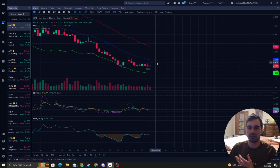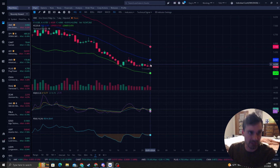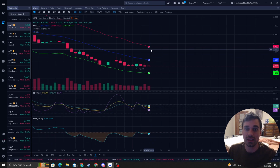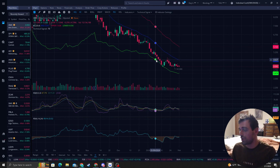It's kind of hard to tell where it's going to go. It could shoot up to the blue band, which is where your potential target is at 4.6, or it could do a squeeze and hit this red band, which is at 5.72. We don't know.